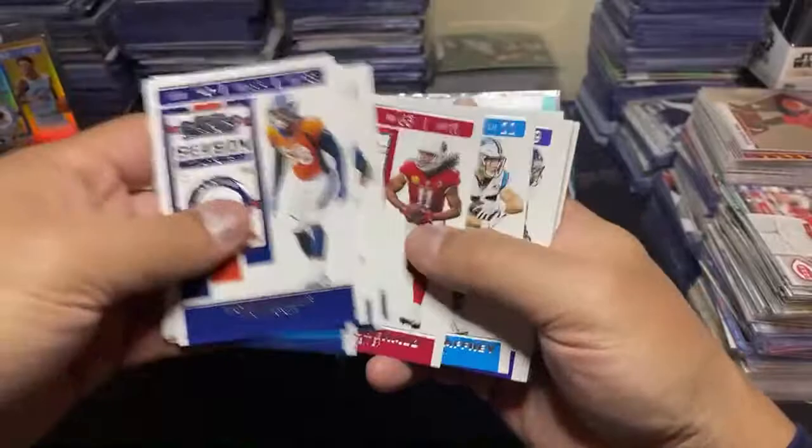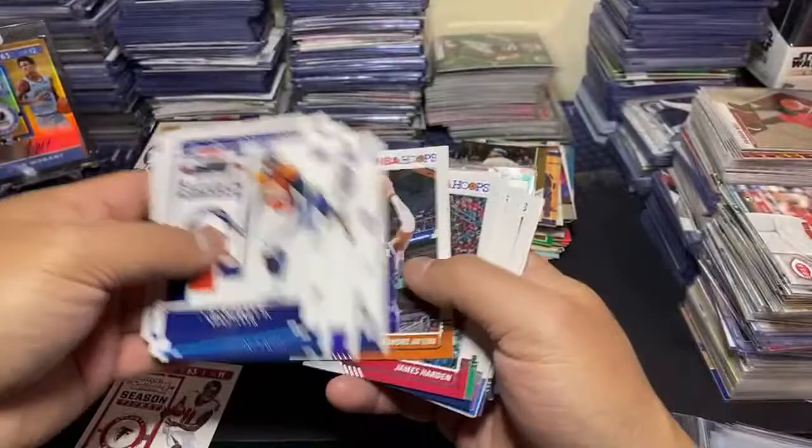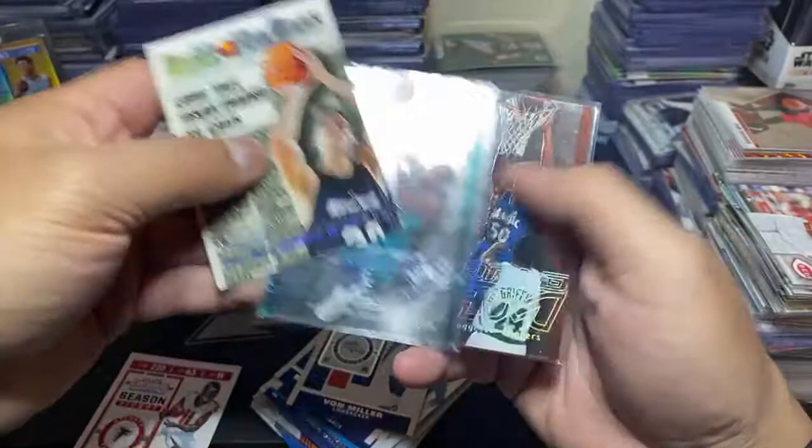DeAndre Ayton was this 1920. Yeah. Yo, this is just base cards, brother. Harden, Hayward, Irving. Chris Mim. Stackhouse. Corey Maggette. All right, CP.